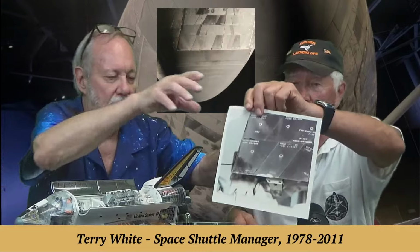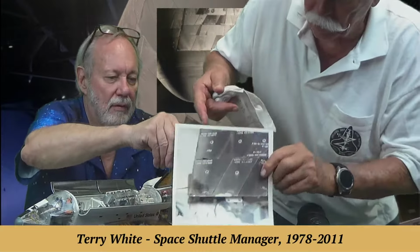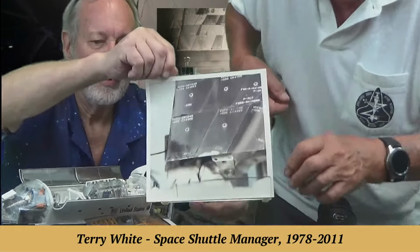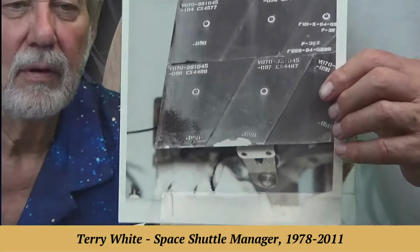Well, this is just showing you the edge of the nose landing gear door. Set it in there for stability. Yeah, I think Marty can. Oh wait, there you go, Marty. I'll set it right there. We've got to lean a little bit more so it doesn't get much clear.